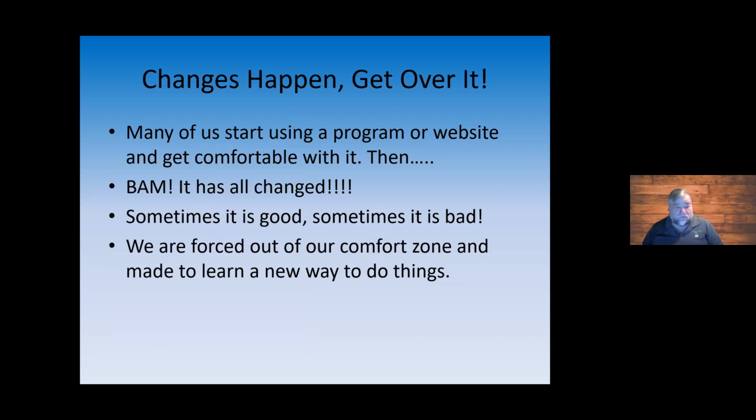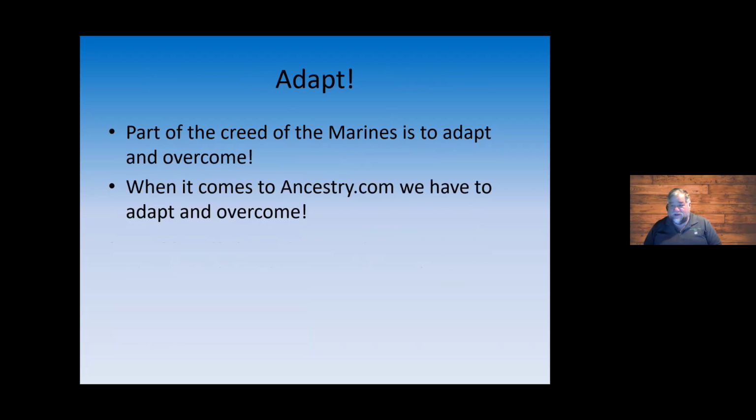And what it is, it's forcing us out of our comfort zone. And so we have to learn a new way to do the same things that we've always done. Now, part of the creed of the Marines is to adapt and overcome. So when it comes to Ancestry.com, we have to adapt and overcome. Who knows what the changes are going to be coming with the company? It had been sold, and so we expect more and more records to be available, but as to how it's going to behave and what it's going to look like, we're not really sure.